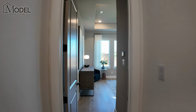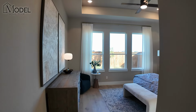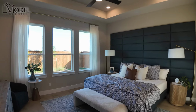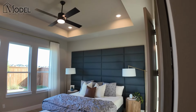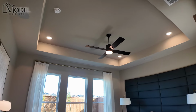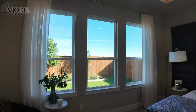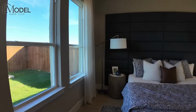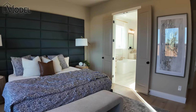we're gonna get into that primary suite. This is privately located in the back corner of the home. And as we make our way in, you could just see it is a huge primary suite. It's got those tray ceilings, adding that extra dimension. That pushed up ceiling brings in more height to the room. 3 windows here, and we'll pan around, kind of show you the primary bath, kind of tucked back over there.